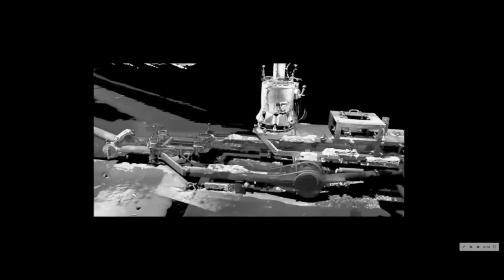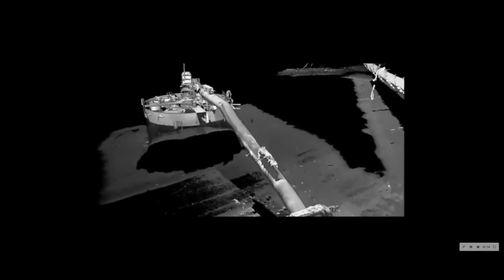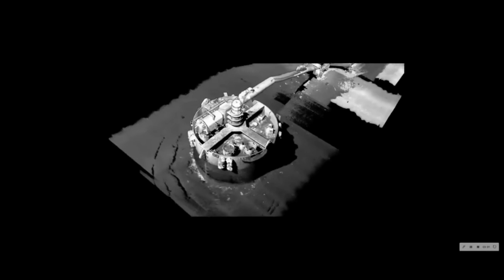So this is a subsea asset that was mapped dynamically from an ROV. We're able to fly over the asset and create a high accuracy as-built model or digital twin, which gives the ability to understand the current state of these assets and determine and detect change over time.